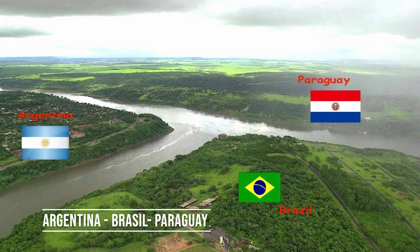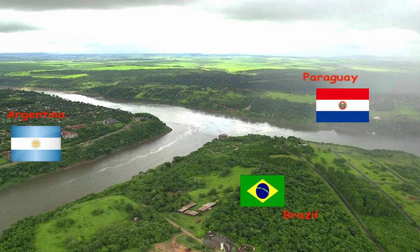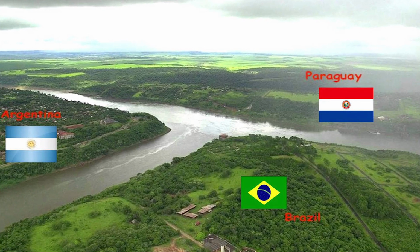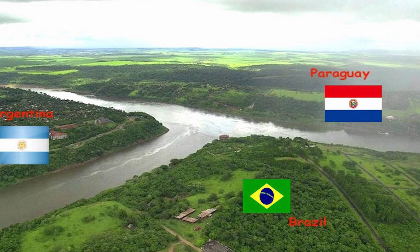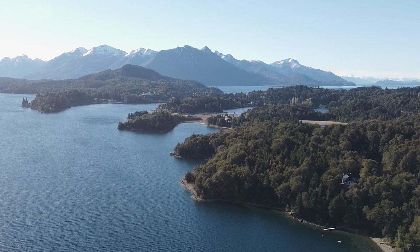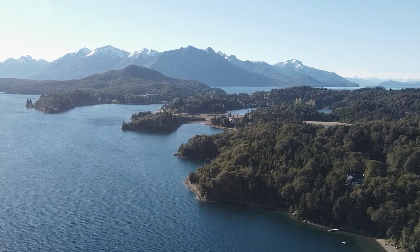Number 8. Argentina, Brazil, and Paraguay. The three border regions of South America, Argentina, Brazil, and Paraguay use the boundaries drawn by nature. This natural wonder border looks perfect. Imagine trekking between three countries.